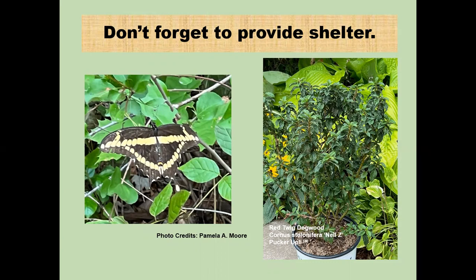So it's taking refuge there. Now, if you have the opportunity to add a shrub, you can do something like the red twig dogwood that's on the right, and that's called Pucker Up. That's the variety, and that is one that is native. So consider adding natives if you're going to add shrubs. This is going to get 3 to 4 feet tall. It meets my standard of does not require pruning, and it's deer resistant, as far as anything is deer resistant around here. And it's going to provide winter and spring interest as well, because the branches actually turn red, thus the name red twig.